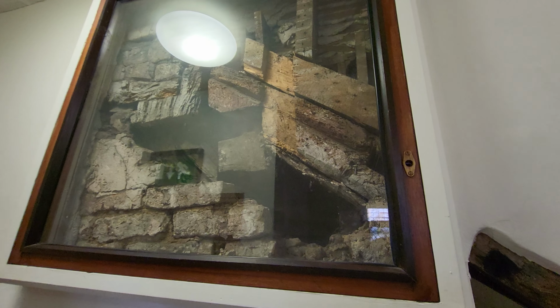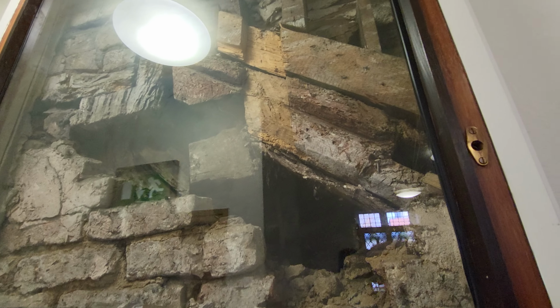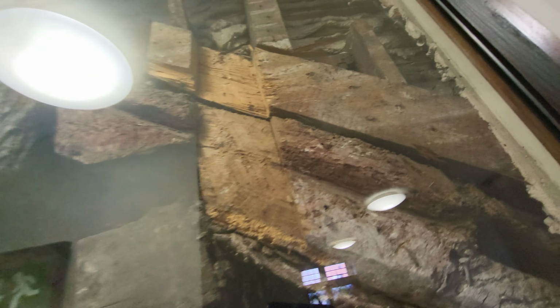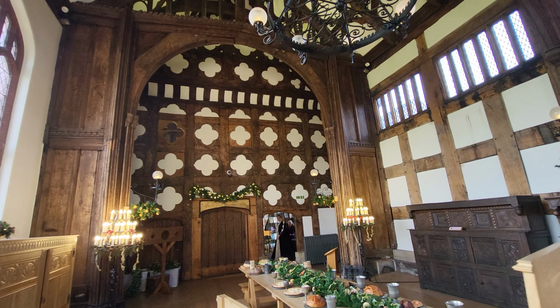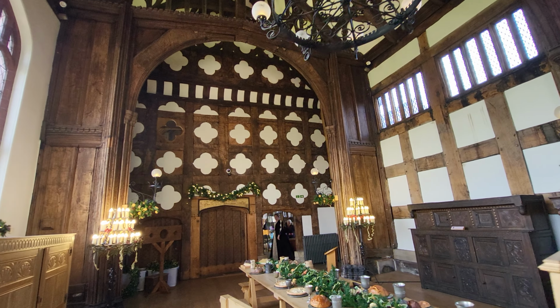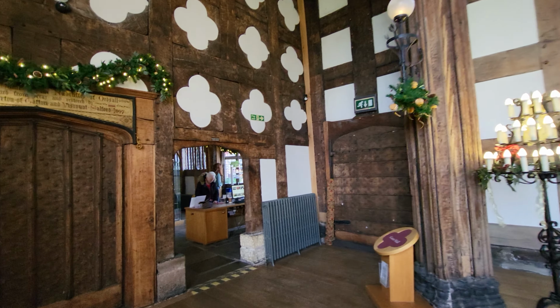And here is another example of the old stone and wooden beamed walls. Now this area we can't go into, but you can get an idea through the glass window. The same ornate style. So now we're back into the main hall, and they've already got the seasonal music churning out. And if we're lucky, we can spot somebody wearing the traditional clothing.